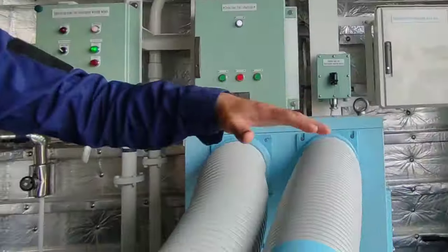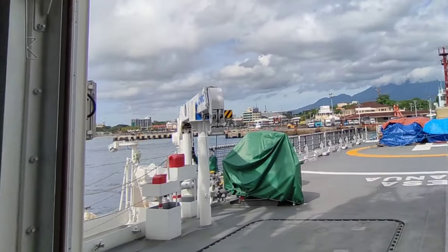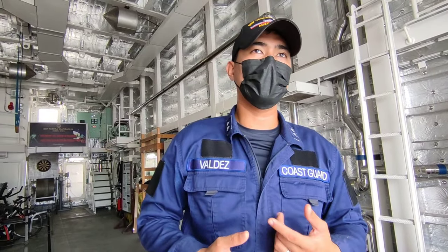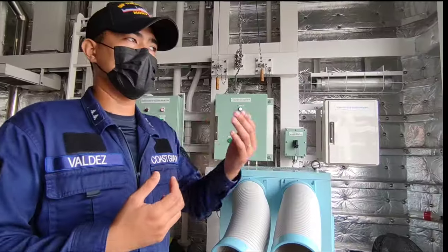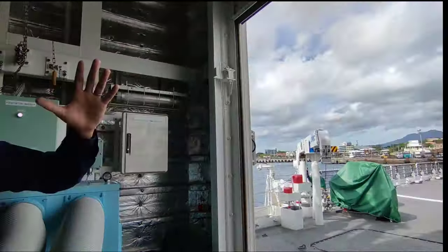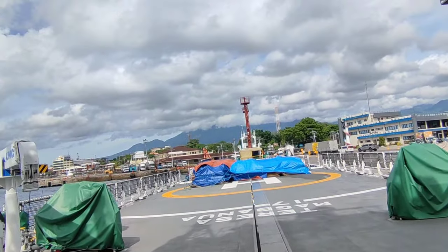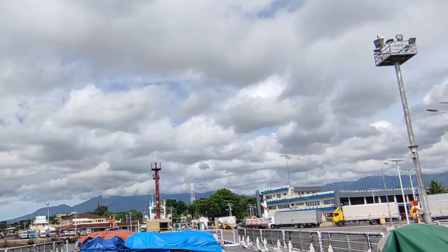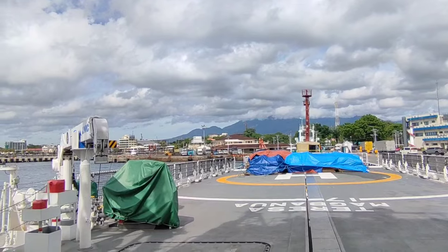We are the first government vessel to have the helicopter retrieval system. So the helicopter retrieval system basically is the mechanically operated na pag-retrieve ng helicopter natin from the helideck going inside the hangar. Because compared with the conventional type before, wherein you need to push and pull by means of manual or human power, now we are using mechanical.